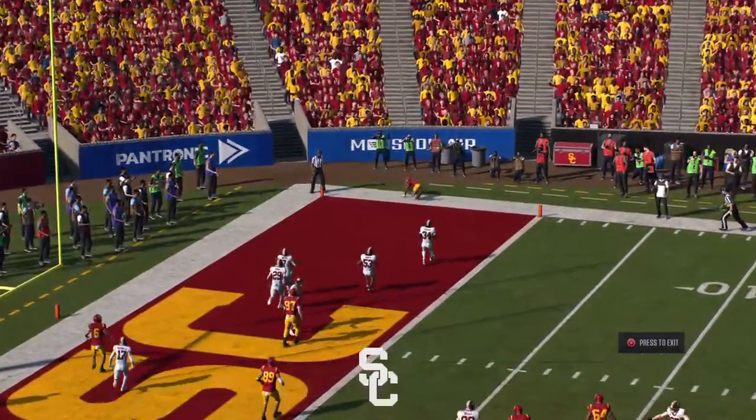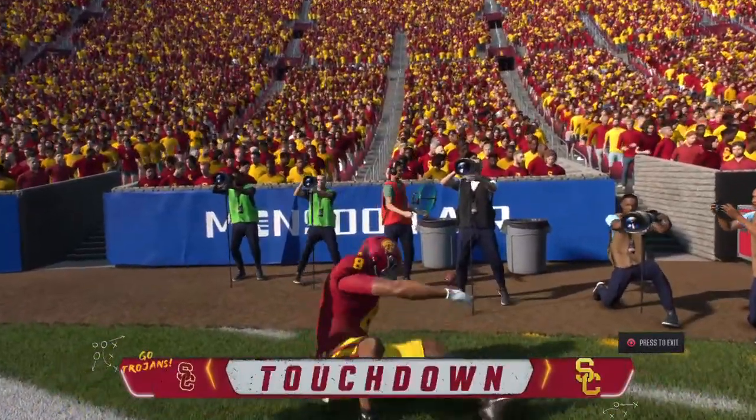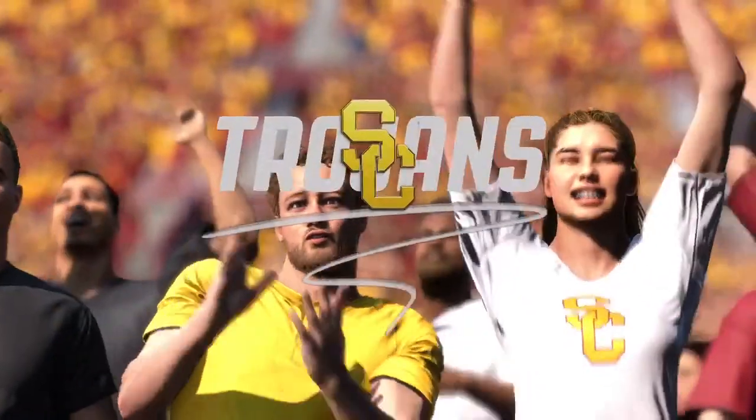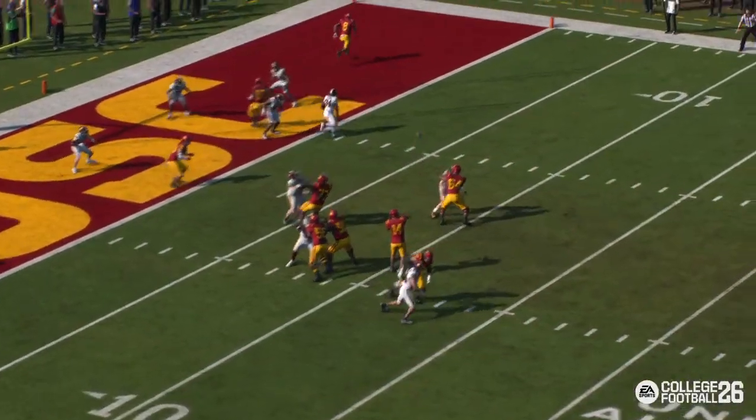Looking for the score. Touchdown, USC! Quick strike through the air for the score. That's what finishing the deal looks like. Build the lead in the 4th quarter and close in on 11 straight victories.